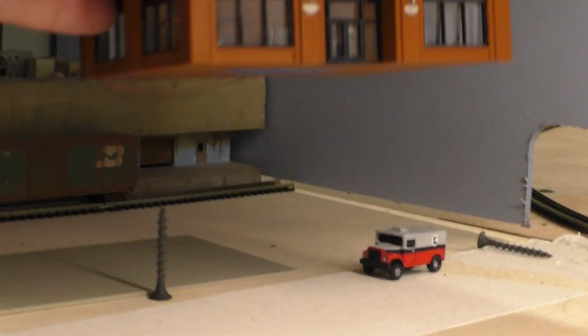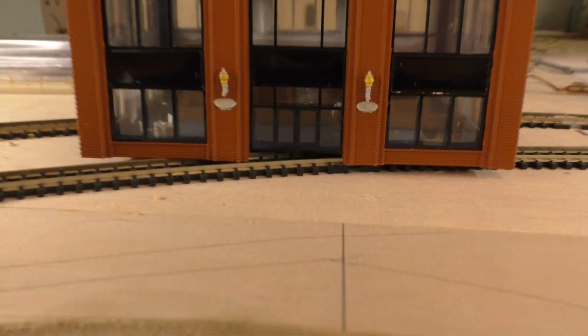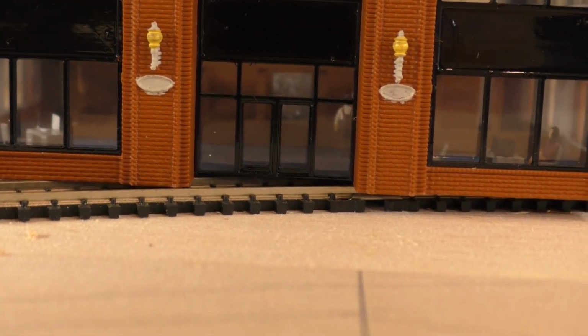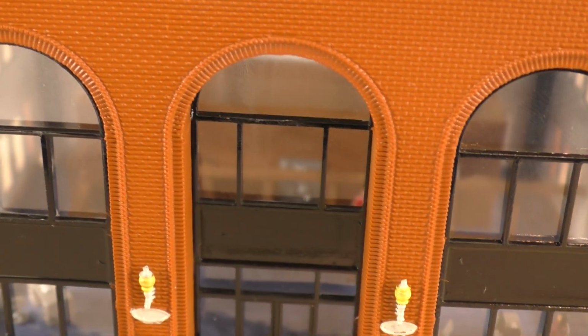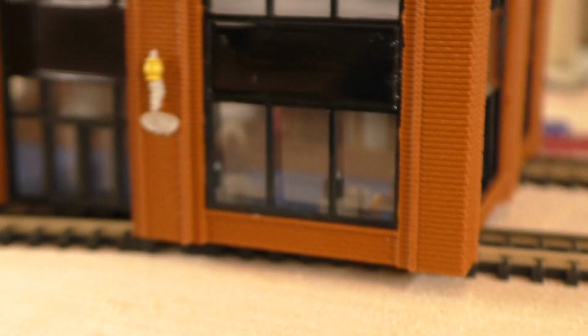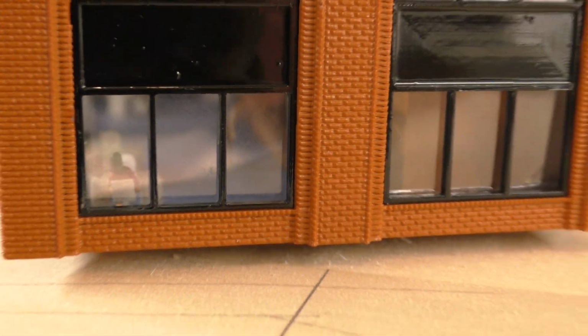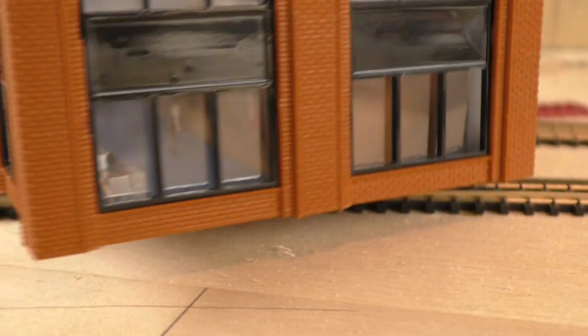The building itself, I have detailed the inside. As you can see, the vault door. I'm going to try to get a better picture. The teller's right there. Got one banker sitting at an office desk. Let's see if I can do it like this. So the office worker, one guy at the office.